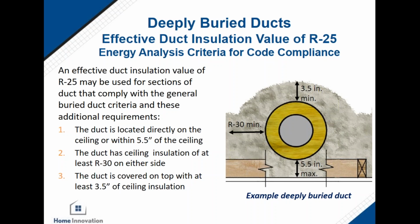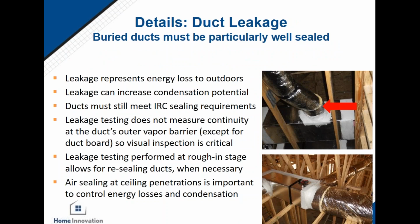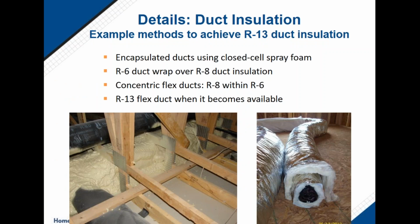So there was a slide, and I wish I could remember exactly which slide it was, but it had a photo on the right side, and Rick noticed that it had two vapor barriers. Yes. Do you have any concerns about that? It's a good question. Possibly, well, oh, okay. It could be the concentric duct as well. Maybe that's a better one, right? Certainly there is one here, and I mentioned this one got sealed. This one, the lower right photo, we've got concentric flex ducts. Each one of those has an outer jacket that is a vapor barrier.